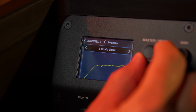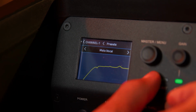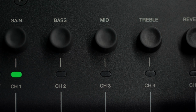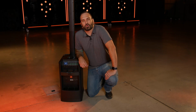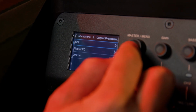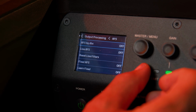Easy-to-use presets are based on common sound reinforcement techniques. Simply load them and you're off and running. 3 bands of fixed EQ as well as 4 bands of parametric EQ make it super easy to dial in your signature sound. DBX DriveRack technology includes a suite of processors like AFS, or automatic feedback suppression, and 8-band parametric EQ on your output, as well as system presets.